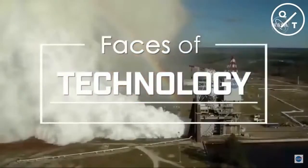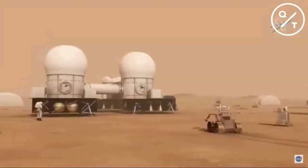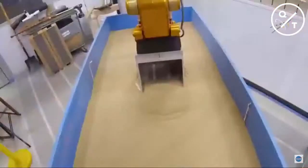If they're going to make something that we don't know how to burn in a rocket engine, let's do some research. My name is Diane Linney, and I am working to build refineries and gas stations on the moon and Mars. One of the first things we need to do is we need to dig up our dirt.